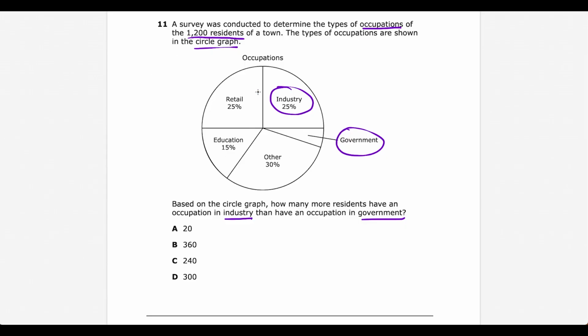So what we're going to do is find the missing percent. Now, since it's a circle graph, we should have 100% in total. So we could start by adding 25 plus 25 plus 15 plus 30. Now adding this up, 5 plus 5 plus 5 is 15. We carry the 1, and then we add up all these numbers. We should get 9 here. So the missing percent has to be 5%, because if I were to add another 5, notice this brings us to the desired 100%.